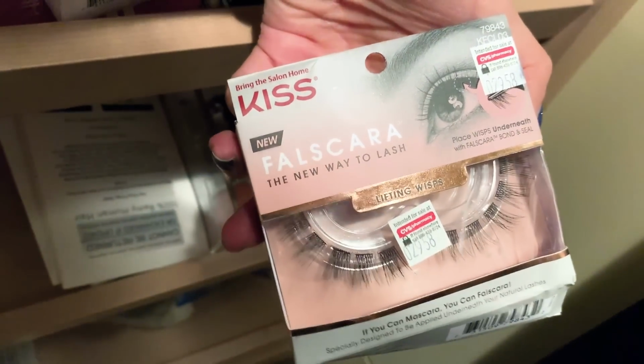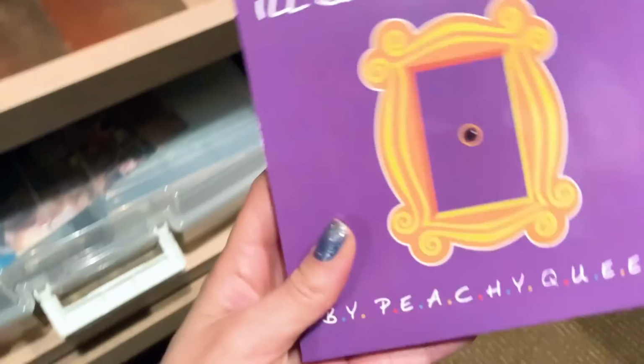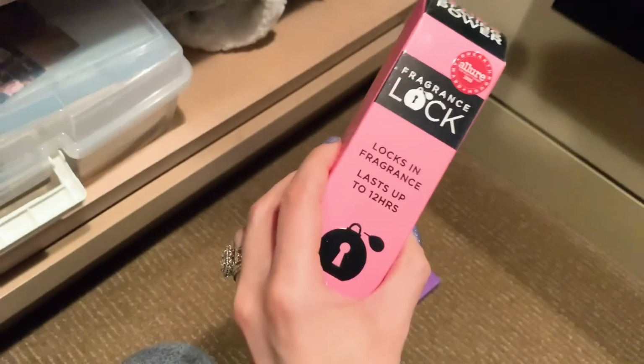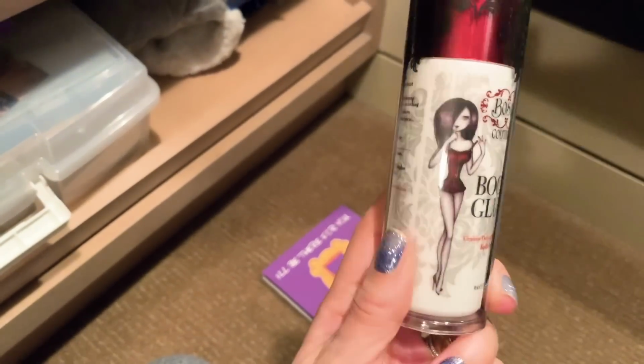I did bring some of my makeups. I'm gonna show you. I have a bunch of new drugstore. I have this really crazy false mascara. I don't even understand. A new way to lash. I thought that could be kind of fun. 1 minute face perfector. I bet this is a straight lie, but we could see. I have a friend's palette. How random is this? What is that? I have a fragrance lock so I can smell good for no one. Ooh, I really wanted to try this out. This is boob glue. What a better time to see if I can get my clothes to stay in the right place. Kind of looks like a glue stick.